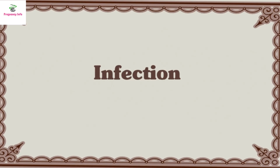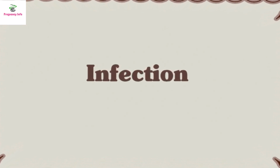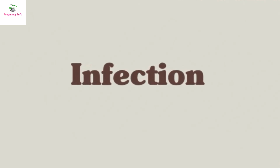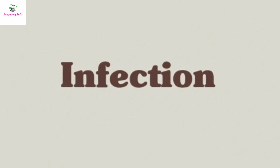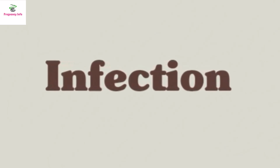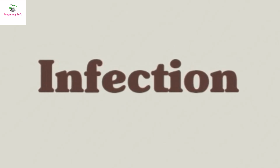Infection. Anytime you create an opening in the skin, such as with the needle, bacteria can get inside and cause an infection. It's rare to have an infection from an epidural. This is because the needle is sterile and your skin is clean before it is inserted. However, it can happen. The infection can spread to other parts of your body too, but this is even more rare.